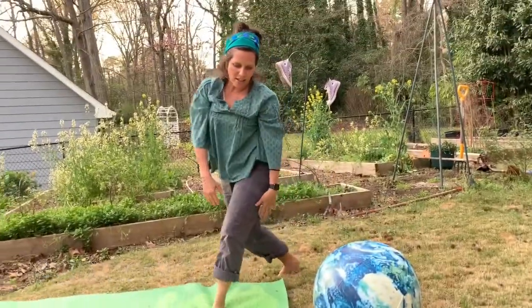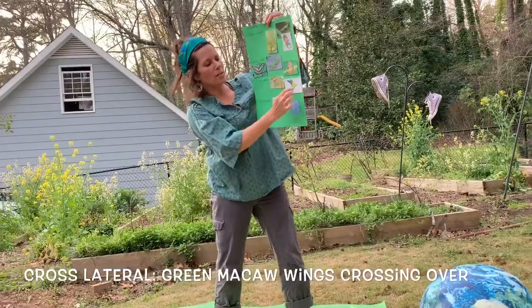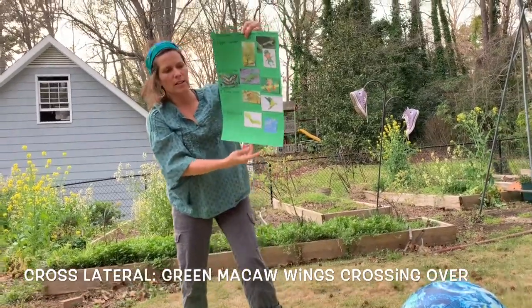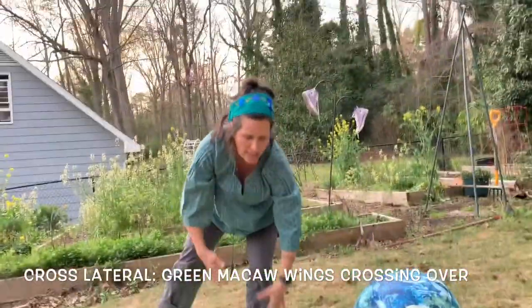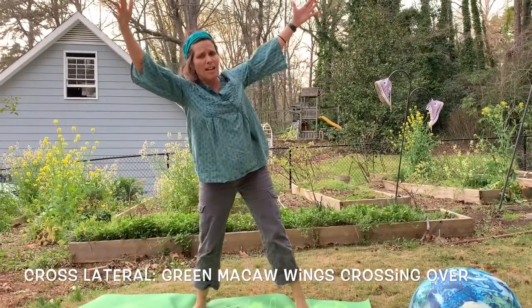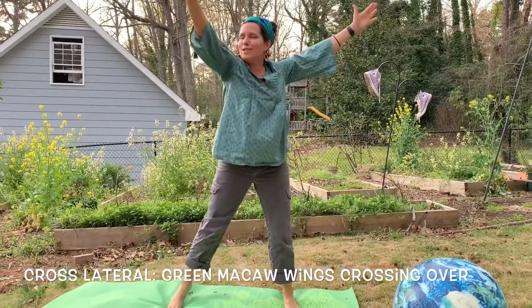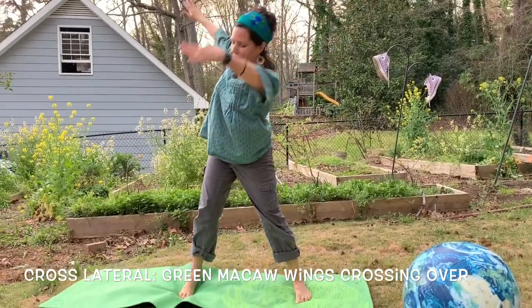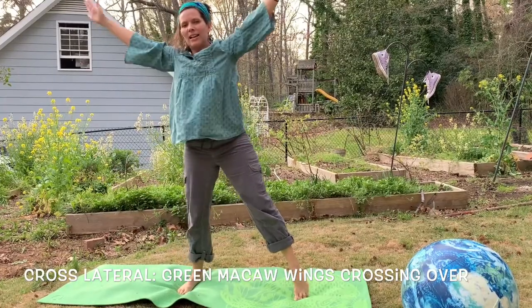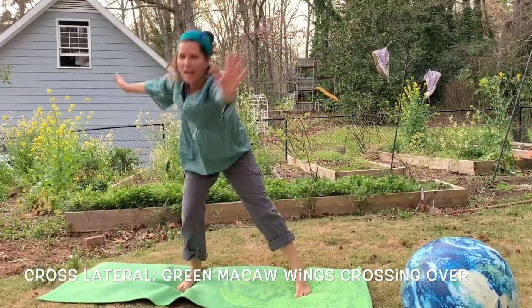Very good. For our cross lateral, I say let's start with this beautiful macaw, this green parrot, and open up those wings. This is a special parrot. This parrot reaches across its body and touches its feet on the other side of its body. Cross, up, across, up, across, up.